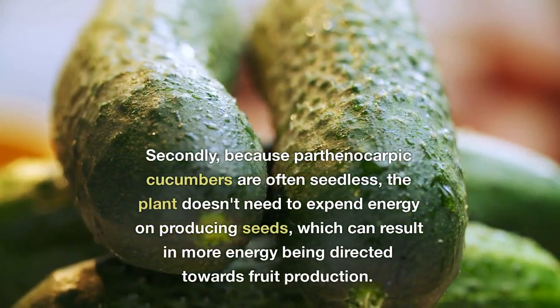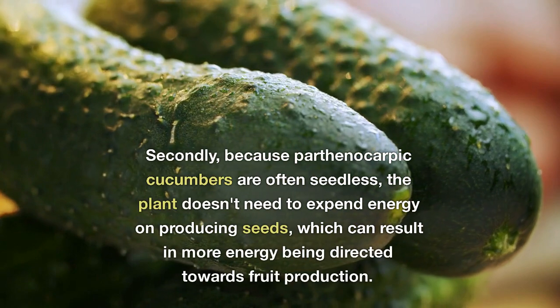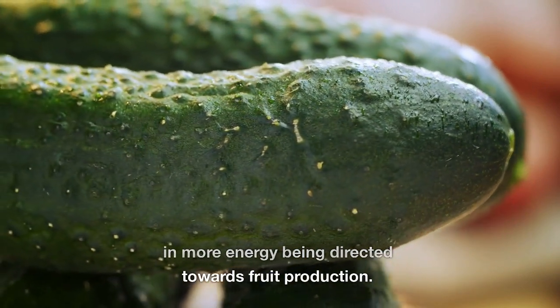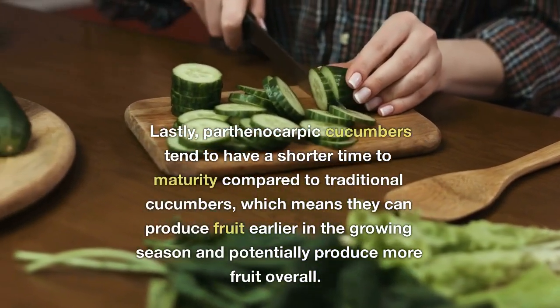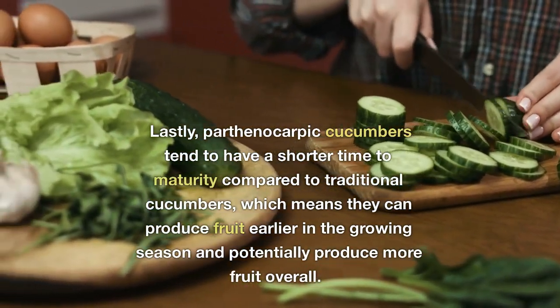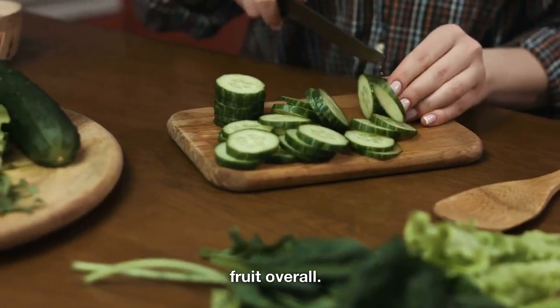Secondly, because parthenocarpic cucumbers are often seedless, the plant doesn't need to expend energy on producing seeds, which can result in more energy being directed towards fruit production. Lastly, parthenocarpic cucumbers tend to have a shorter time to maturity compared to traditional cucumbers, which means they can produce fruit earlier in the growing season and potentially produce more fruit overall.